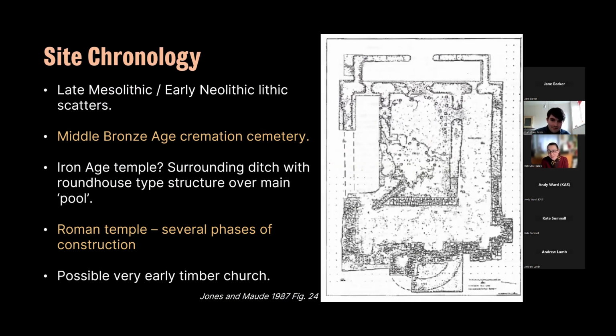but also due to the fact the site also has a spring head, which again we know spring heads tend to be focuses of activity. And the spring head remains an integral part of this site. The earliest activity we have recorded is a very late Mesolithic, if not very early Neolithic flint scatter. But the more tangible kind of permanent activity we have actually starts with the Middle Bronze Age cremation cemetery.